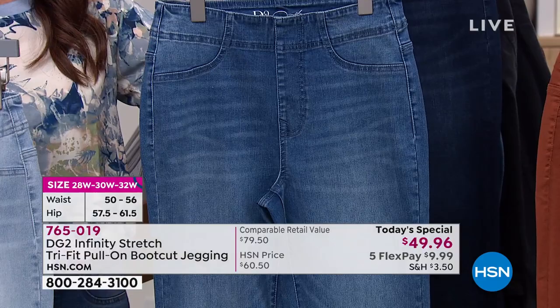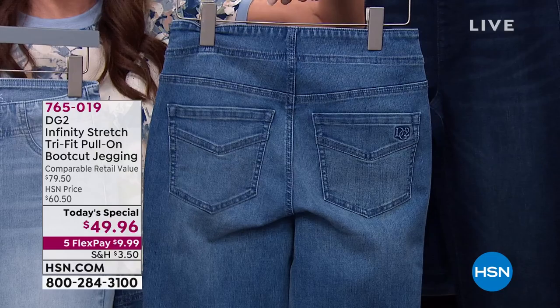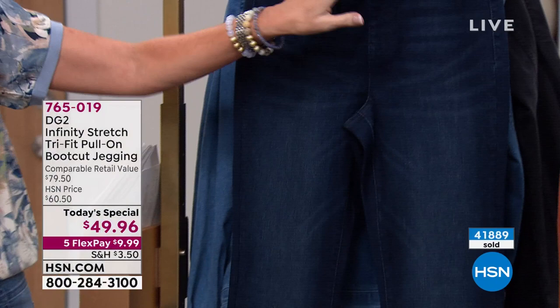Look, you can even see the lift in the booty. There's not even a booty in there. You can see it. We'll show you some before and afters as well. There's the indigo. Deep blue with a little bit of that feathering.